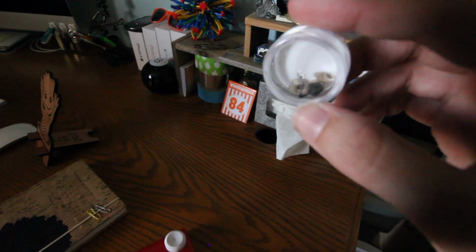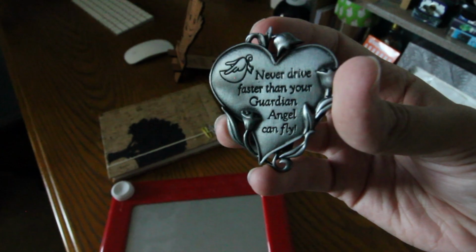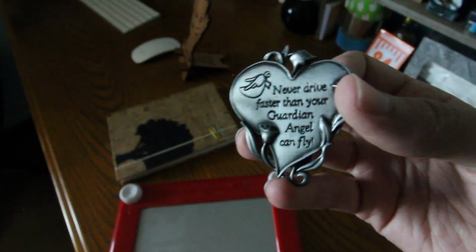I got on Etsy. I made this shelf in woodshop, and on top of that is some walkie-talkies, and then some dirt from Israel, a crisp dollar that my friend Bella got me for Christmas, then this little sign that my mom got me that says, "Never drive faster than your guardian angel can fly." These are coasters that are in the shape of meat.